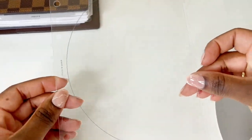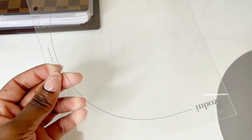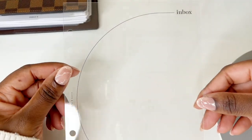But anyways, this is the dashboard, and other than the tarnishing on the front, it's very cute. And in fact, it's upside down, so it's this way. So yeah, this is it.